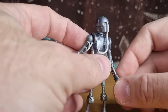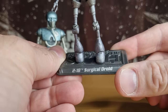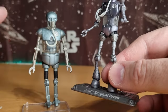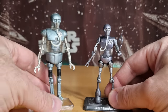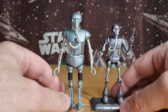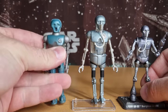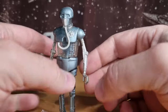I do like this one. He does go on the Revenge of the Sith shelf. And it's nice to have his stand. I must have had this figure for a few years now. I'm still trying to track down an FX-6 medical droid to finish up Vader's surgery table from Revenge of the Sith. But so here we've got three different generations of 2-1-Bs. I like him. I think it's cool.